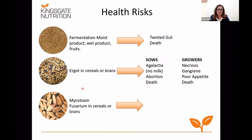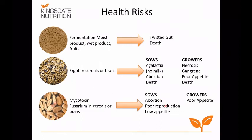The same goes for this little one as well here. I don't know if you can see, but these are pink grains on wheat. You can also get fusarium, as it's called, a mycotoxin, on barley, on rye, on oats, on anything. And it's been very prevalent in last year's harvest again. So this again causes abortion, poor reproduction.